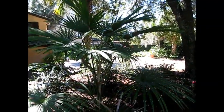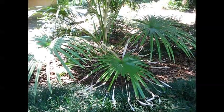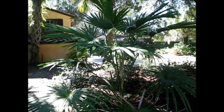And I have the Chuniophoenix nana, which does really well in my yard in Vero Beach, but I'm hoping mine will look glorious like this someday.